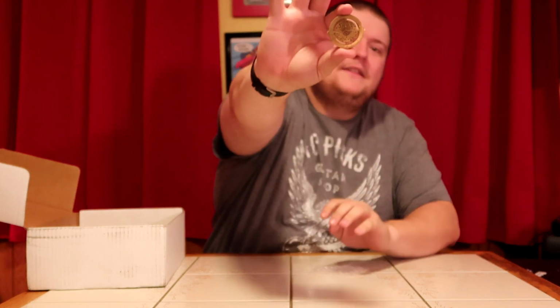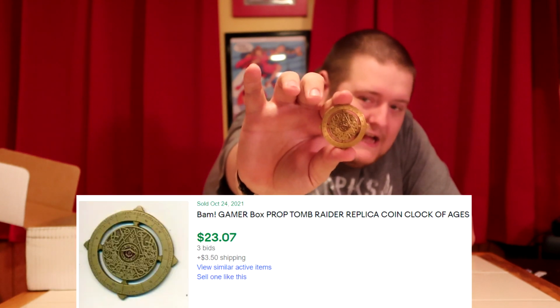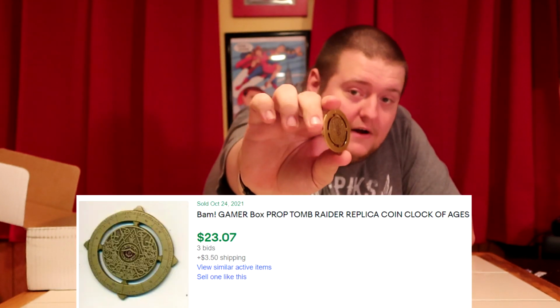So this is the thing I was opening up before the camera freaked out. It's some kind of compass medallion thing. I don't know what it's from. Hopefully you can see it. If need be, I might take a photo of it and have it pop up on the screen while I'm talking. If you know what that is, please let me know.